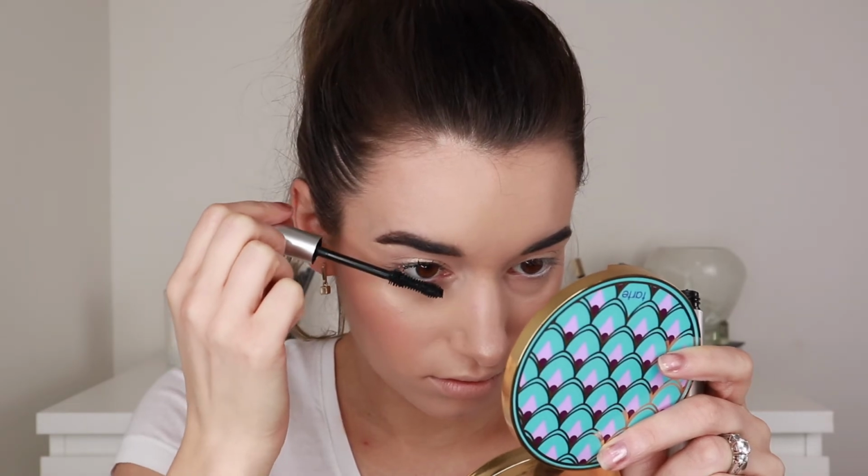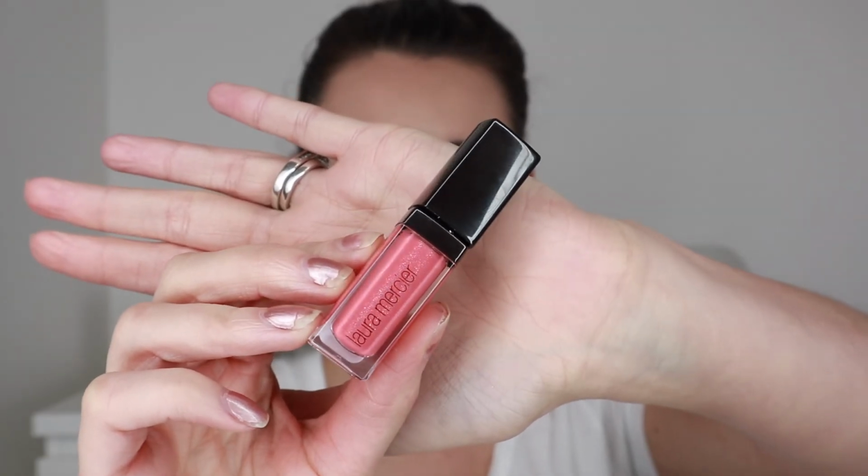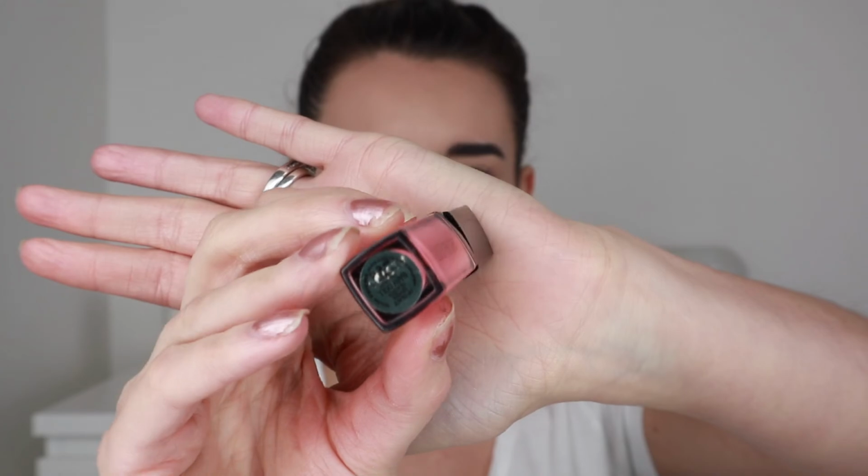So it works amazing. And then for an everyday basis, I am a lip gloss girl. So I take the Laura Mercier lip gloss in the shade Baby Doll. This has been my everyday lip gloss shade, but again, it does change up from time to time. And then that is it for the face.